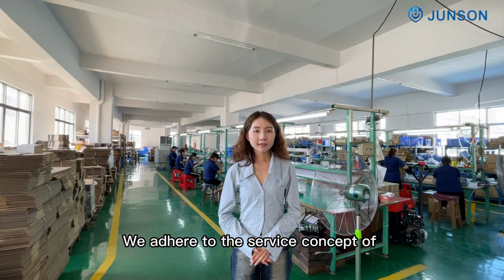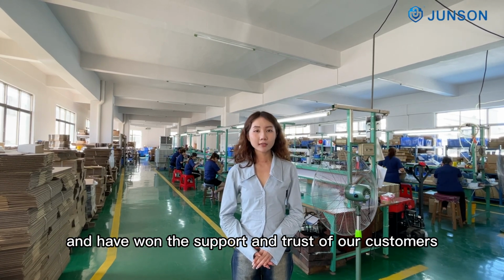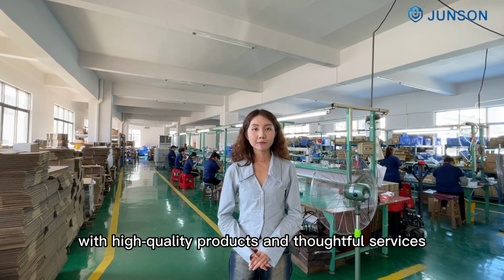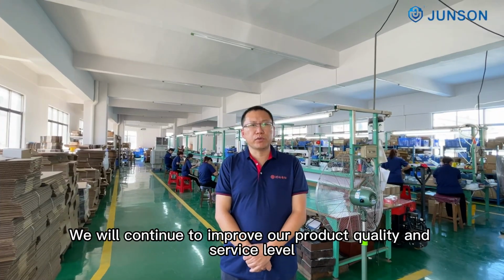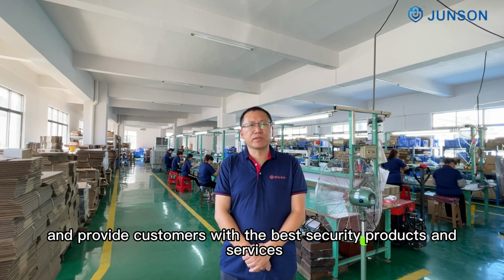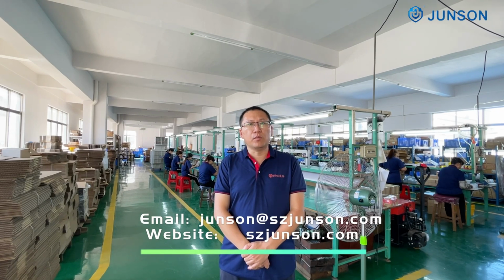We adhere to the service concept of quality first, customer first, and have won the support and trust of our customers with high-quality products and services. We'll continue to improve our product quality and service level and provide customers with the best security products and service. Looking forward to cooperating with you.